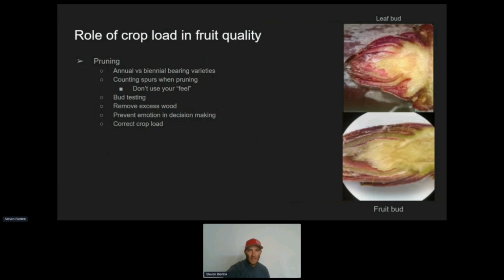So starting at the beginning of the season, crop load. We start with pruning in the winter. There's a huge difference in terms of what we can do with pruning. There's different styles of trellis, different varieties, different plant spacings, all sorts of stuff. So you may have permanent branches, semi-permanent branches, no permanent branches. There's so many different things you can do.